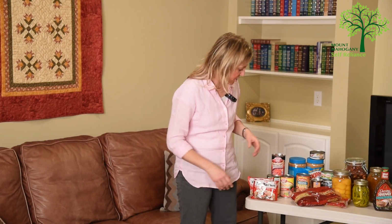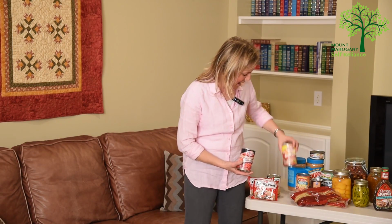There's ways to save money. That is always a complaint or concern that I hear when people talk about, gosh, I wish I had food storage, I just can't afford it. So here's a couple of ideas for how to make it affordable. Case lots. If you look on these cans that I have, these are not name brand cans. These are store brand cans. And these are cans that I got in a great big case during a case lot sale.